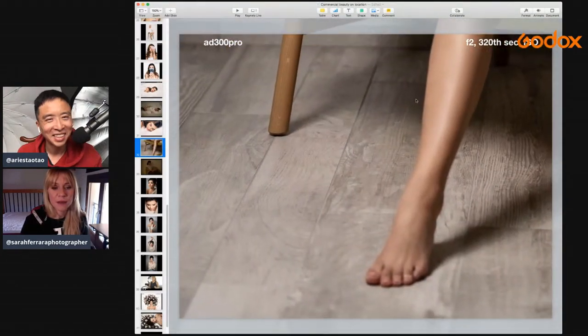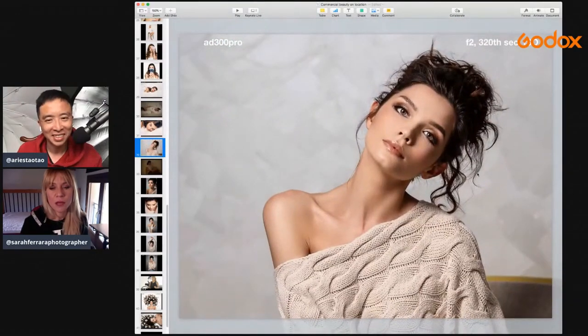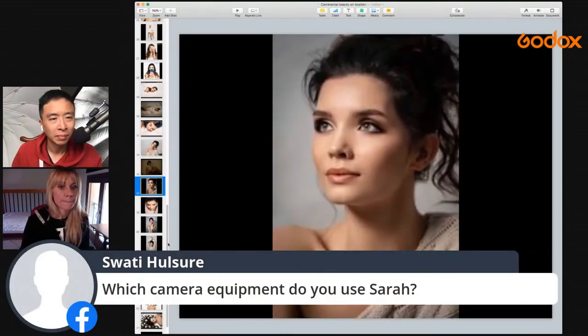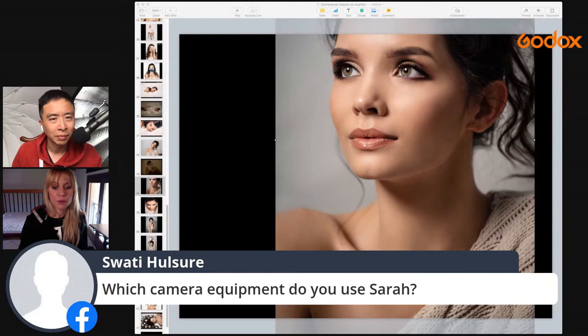So you can see then, the F2 is causing her foot to go out of focus, but because I'm a little way back and I'm using a 50mm, we've got a lot more in focus than if I was using a longer lens. I then switched lenses to, I think I went back to my 70-200 for this one.